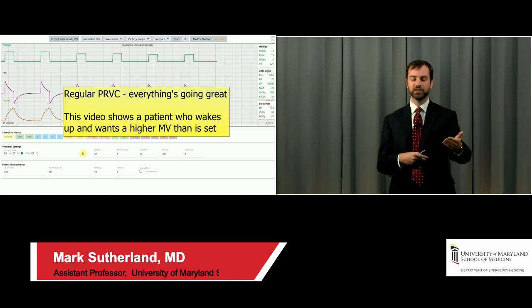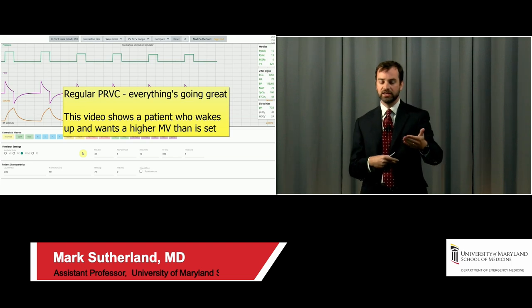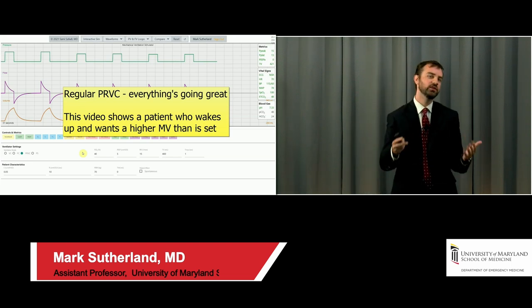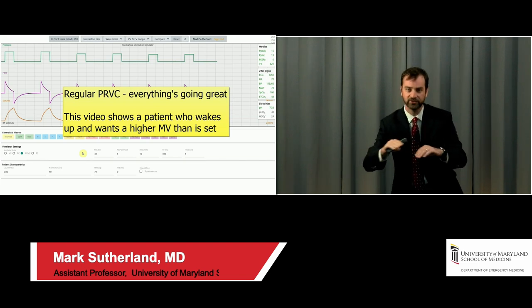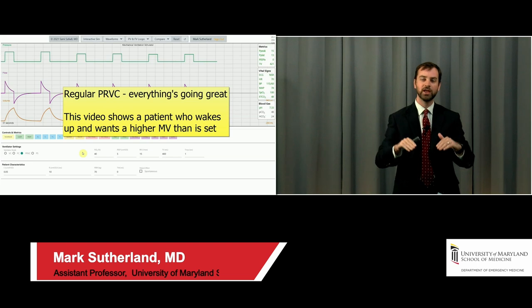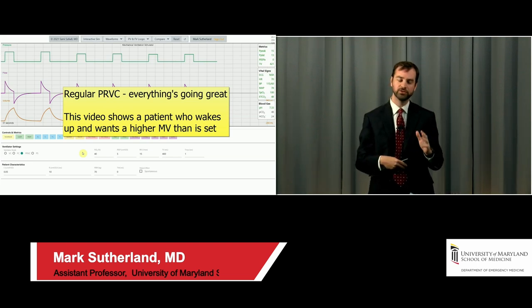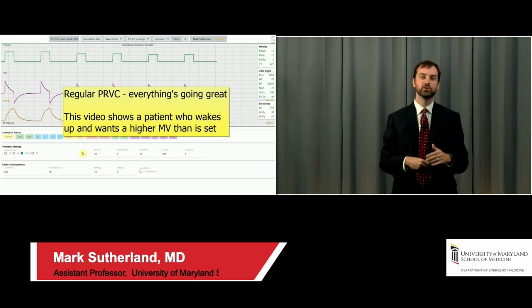If someone comes in, let's say, as an overdose to your ED, they get intubated in the field or in the ED, and you set their settings according to their physiology, and you get that perfect blood gas. They've got just the right PCO2, just the right pH, just the right PO2, and then they wake up. They tend to overbreathe the ventilator more times than not. Not always, but more times than not. And so that can cause problems.